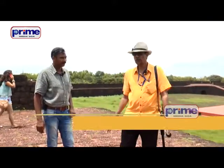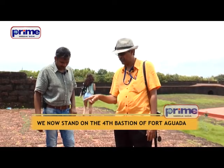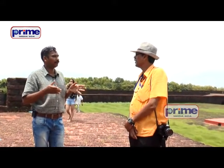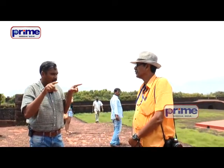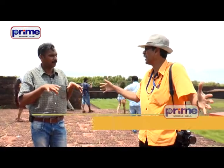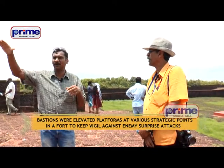So we have now come to the fourth bastion that is over here, and Abhijit, tell me, there is something a little different from here. So Abhijit sir, basically those forts were built after the 16th century, so you can see the difference in the pattern of bastions. Bastion means where these small platforms are made, on an elevated side, from where they can keep vigil on a larger area.